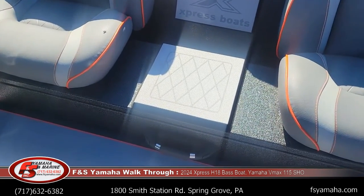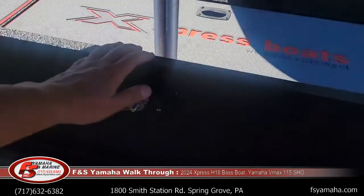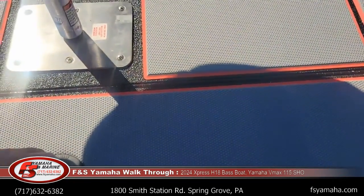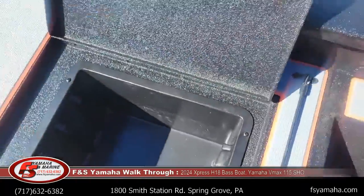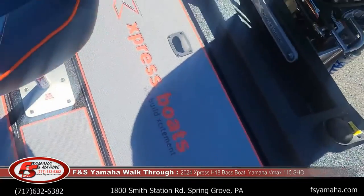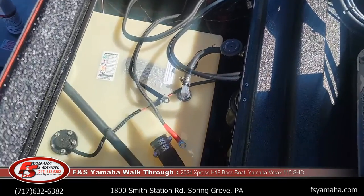Sea deck center seat pad, which is a real thick sea deck pad for the middle passenger. Live well. That red nozzle is the recirc nozzle I talked about earlier. These compartments hold tackle trays. There's one on each side. In here is where the pumps are, and 18-gallon fuel tank. Onboard battery charger standard.